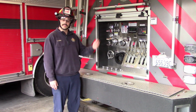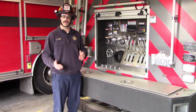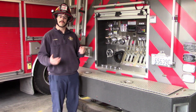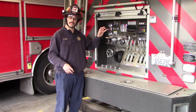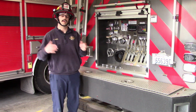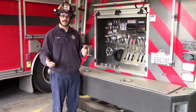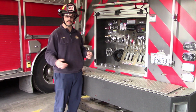Hello again, this is the pump panel. This is what we use to get water in and out of the engine so that we can fight the fire. My job is to know how to use all these different valves and buttons to be able to get water to the firefighter at the end of the hose so that they can fight the fire. It's a really important job and requires a lot of attention for safety.